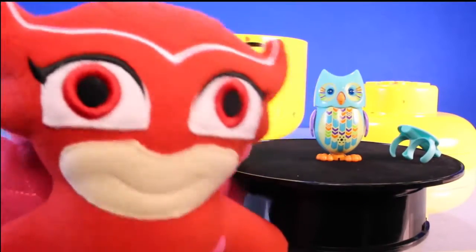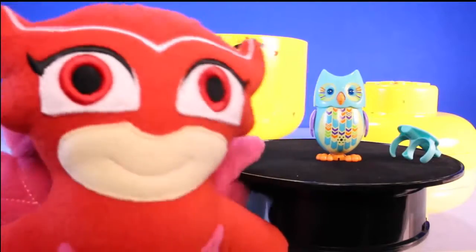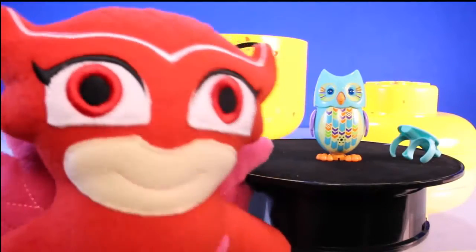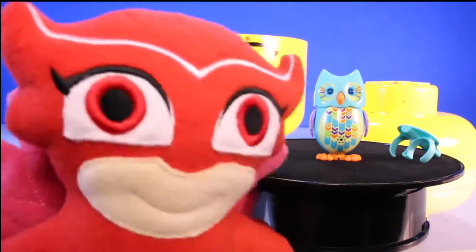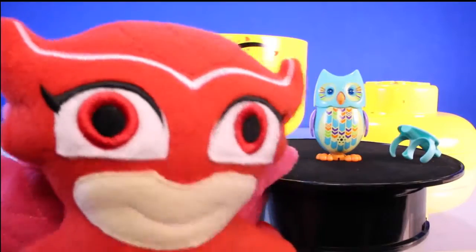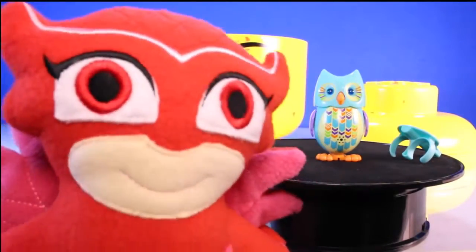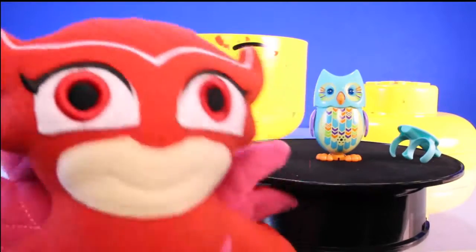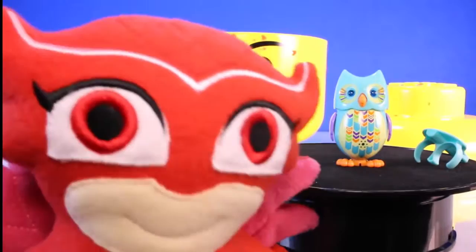And did you, Toy Pals, know that owls, well, I should say most owls, are nocturnal? Do you know what that means? If you do, you can put it in the comments, but nocturnal animals are animals that stay up all night and they sleep during the day. Isn't that silly? Remember the word, nocturnal.